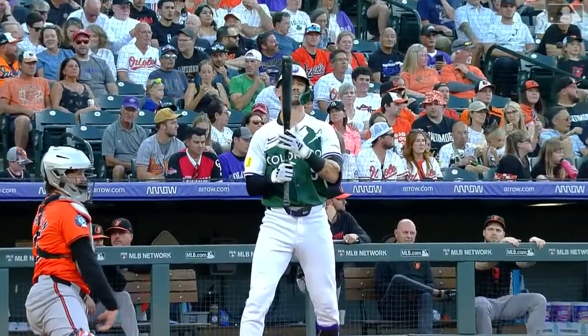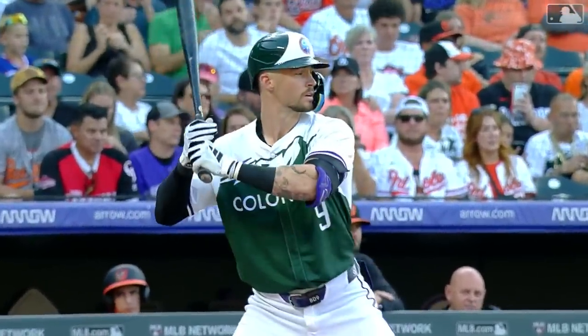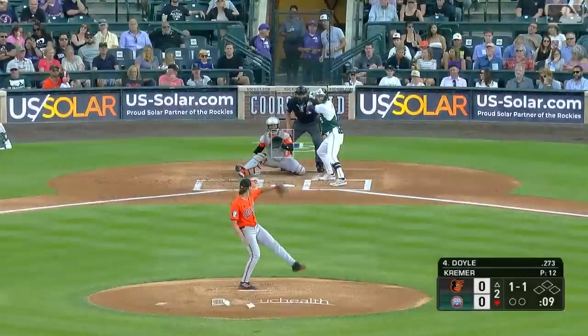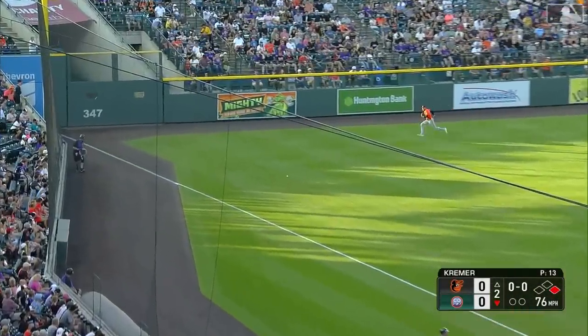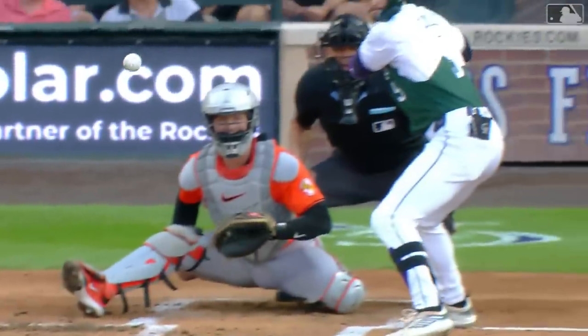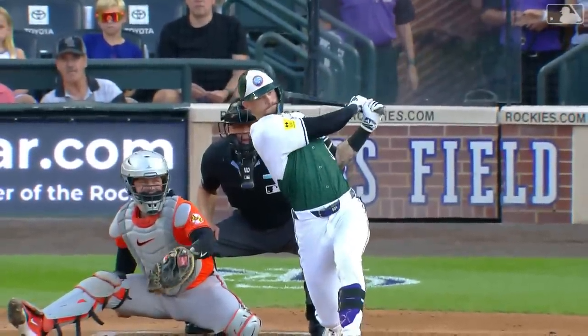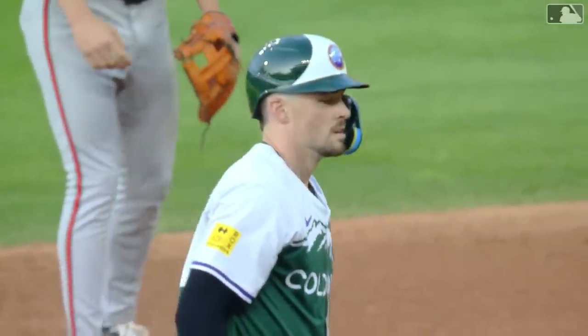Doyle is the cleanup man for the Rockies. Will lead off against Dean Kremer, who threw just 9 pitches, just like Feltner did back in the first inning. Down the line, and extra bases for Doyle. Long run for Cowser, and he'll hold it to a double. So a good start in the second. Number 9 doing his thing. This is Brenton Doyle. He gets a hanging curveball and just rips it right down the left field line. It's double number 24 on the season.